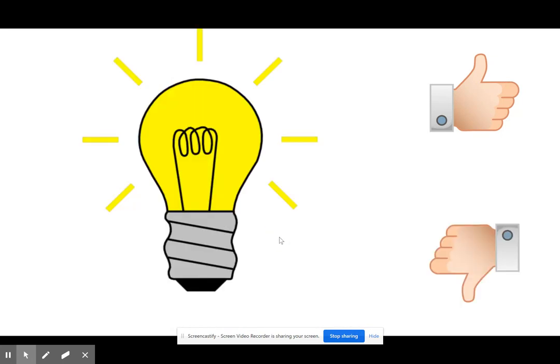Light. Do you hear the I sound? If you do, thumbs up. If you don't, thumbs down. Light. Your thumb should be up because we are saying light, not it. It's light.